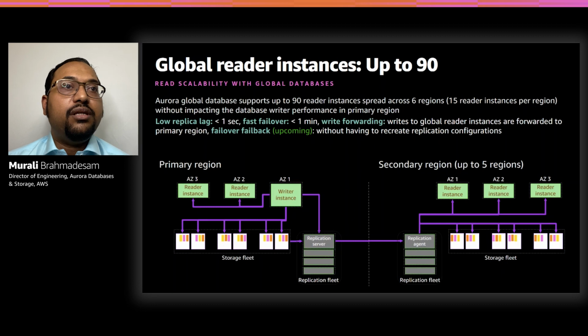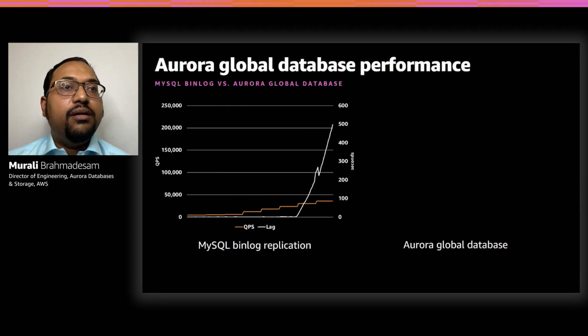Let's look at some performance numbers. First is binlog replication. This is MySQL's logical replication capability. You see on the y-axis the queries per second on the left side. On the right side is the lag in terms of seconds. As the QPS increases and reaches around 25,000 QPS, the logical replication by binlog is not able to keep up. The lag keeps rising unbounded, right? Simply, it's not able to keep up.